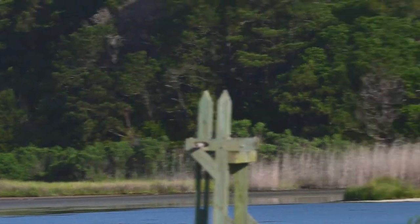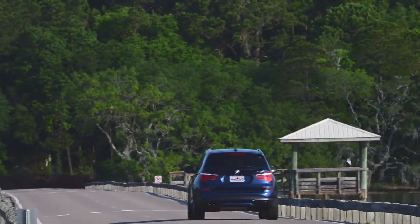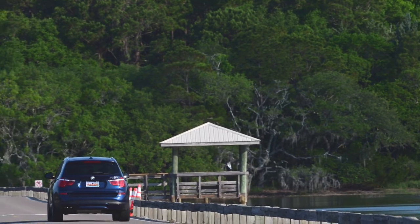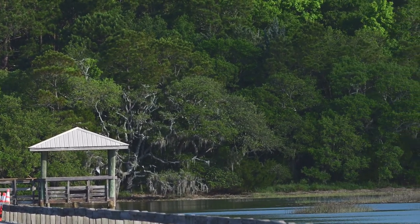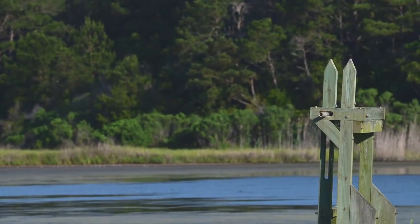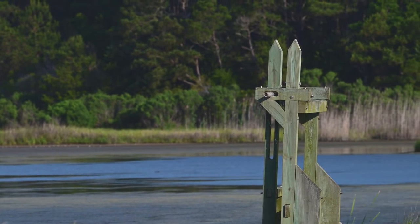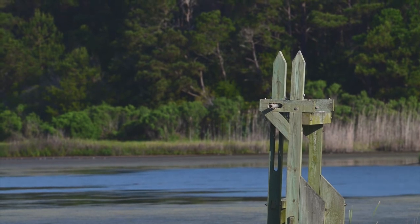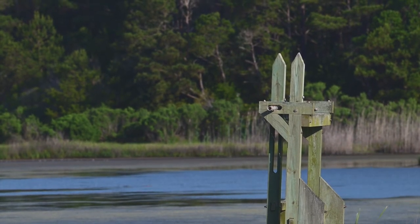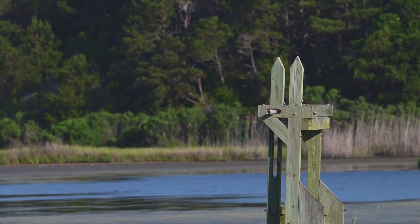You'll see where the cars come in a second. There's some visitors. Here's a car leaving the park. You drive in on this road. To the right of that car is the marsh. To the left is Mullet Pond. And that structure you see in the right-hand corner of the image is an old rice field trunk.